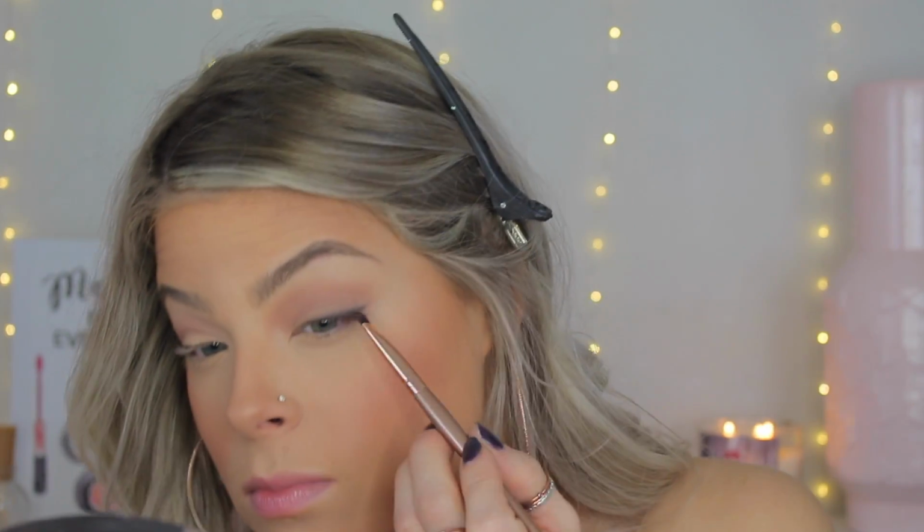And then what I like to do is take that big fluffy brush and kind of go over that so it kind of just blends it. This brush works perfect for this because of the shape of it. It just really makes it easy to apply. Just like that. It just gives a little bit of something. And then I'm just going to go back into my highlight and just reapply that onto the lid.